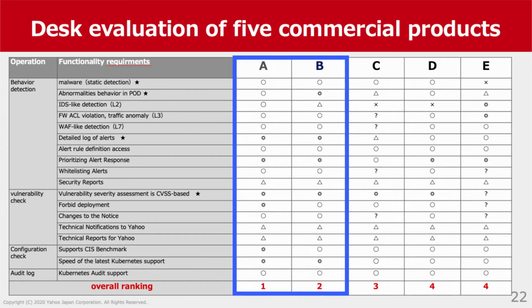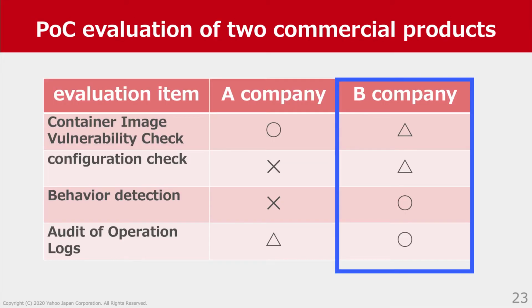I'm not going to go into too much detail, but we compared Company A to Company E in terms of behavioral detection, vulnerability checks, configuration checks, and audit logs. The results showed that Company A and Company B had a good rating, so we asked those to do a proof of concept. That took about 3 months for each company. Finally, we selected Company B based on the results of the proof of concept. In fact, we actually did a more detailed evaluation of the functional aspects and implementation of the system than this. This is just a summary.